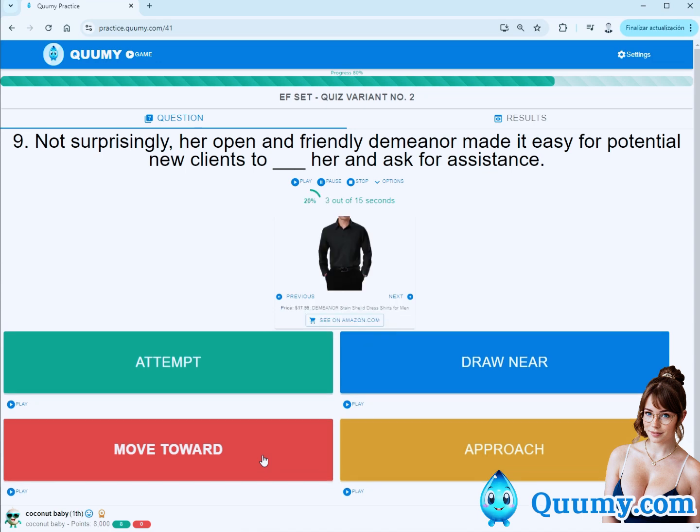Not surprisingly, her open and friendly demeanor made it easy for potential new clients to her and ask for assistance. 1. Attempt. 2. Draw near. 3. Move toward. 4. Approach.